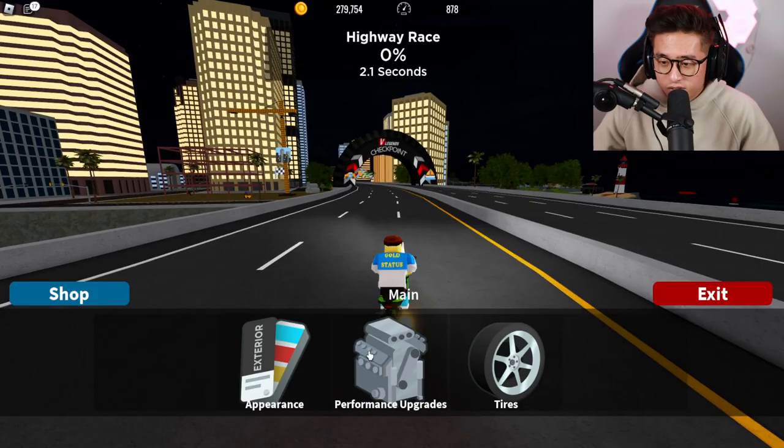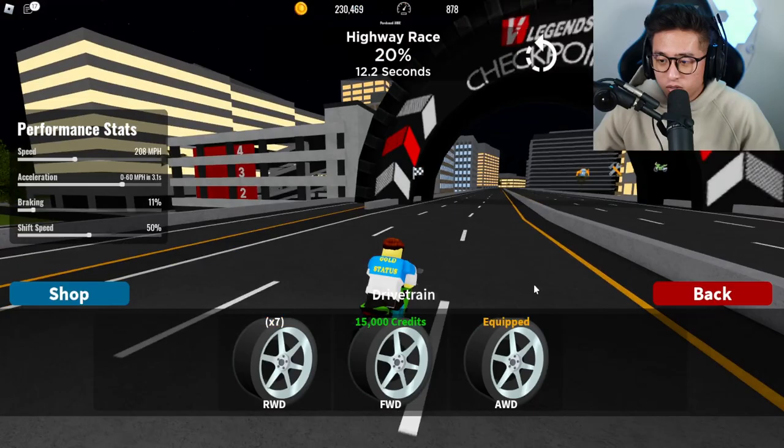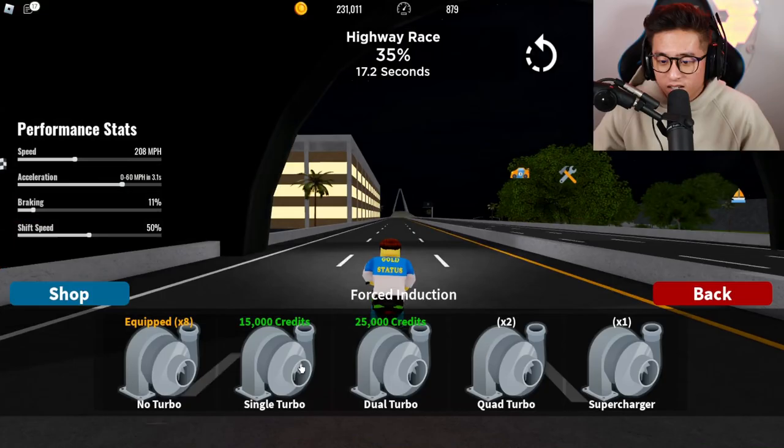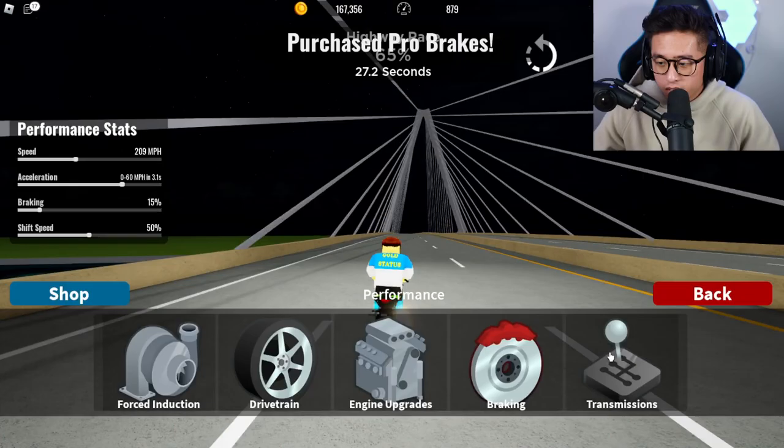I'm going to go ahead and modify this as I'm going. Here we go. All-wheel drive. I didn't know you could do all-wheel drive on a bike, but now we have it. And then induction. Let's get a dual. Oh, no. There we go. We should be good now. Here we go. Braking. I don't think I really care about braking, but we'll spend the money. And then transmission. Pro transmission. There we go. We got a souped-up bike.